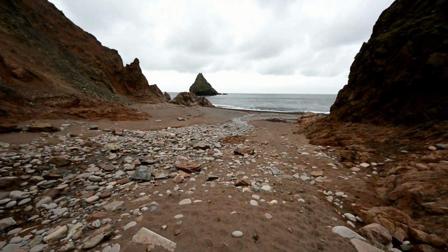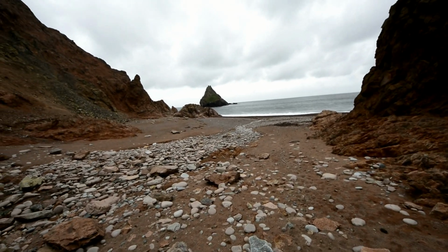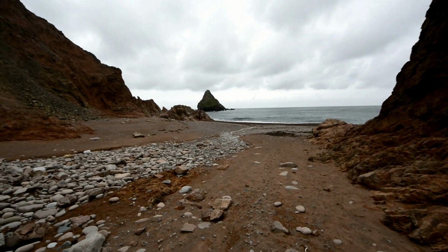So, here we go. On the Lang Ayre beach. It's a long time since I've been here.